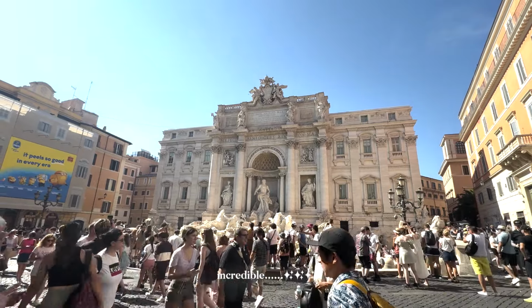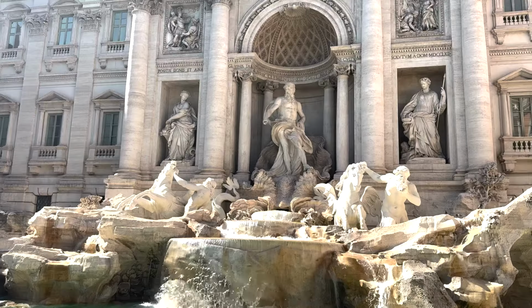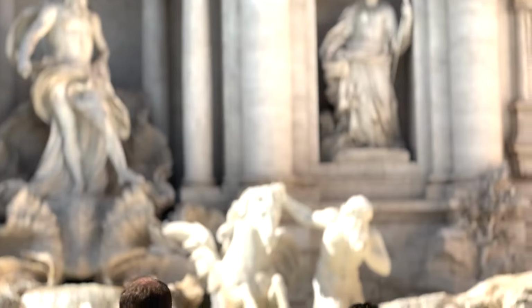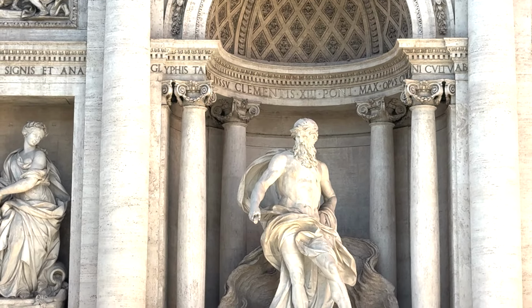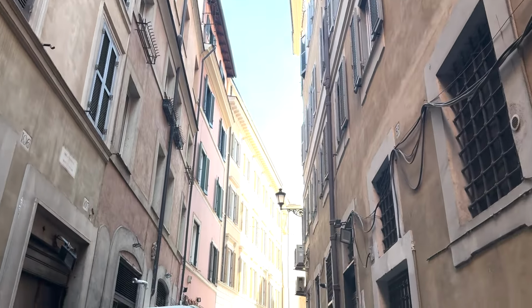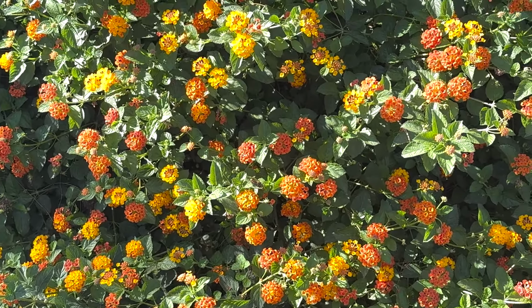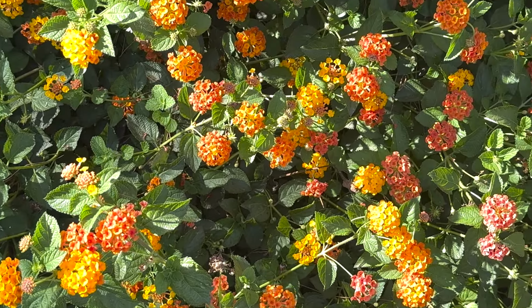Trevi Fountain. I always love taking a vacation in southern France or Italy.